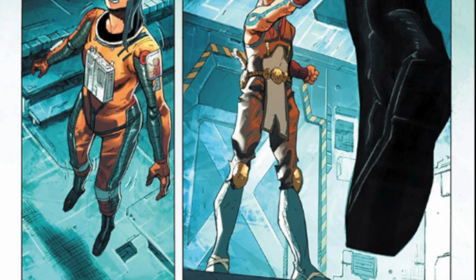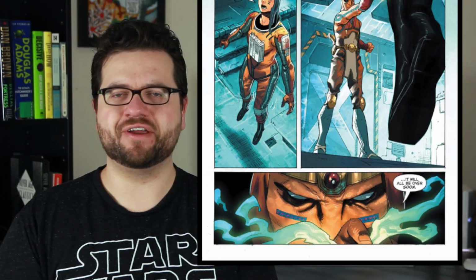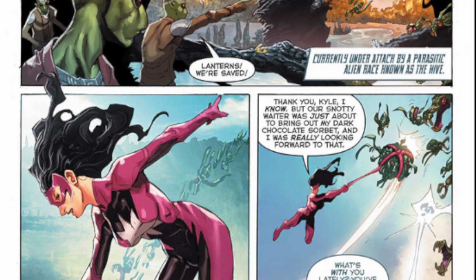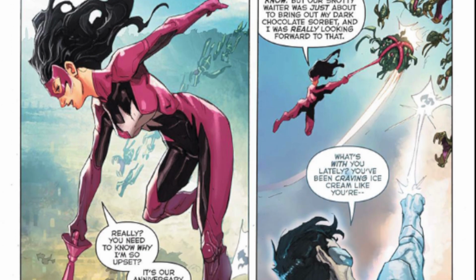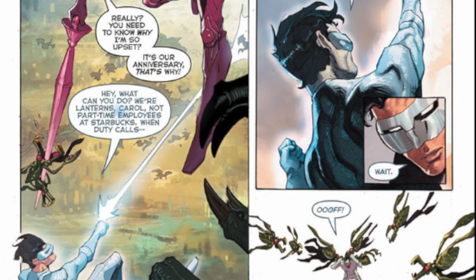So instead of being bestowed with power, he has the ability to take it away, and then immediately we jump to Kyle Rayner and Carol Ferris in their White Lantern and Star Sapphire gear. And it's really interesting because there's a huge jump in tone and presentation for these things.